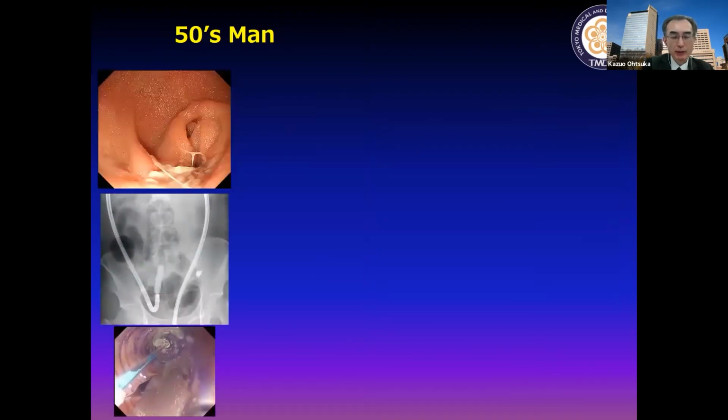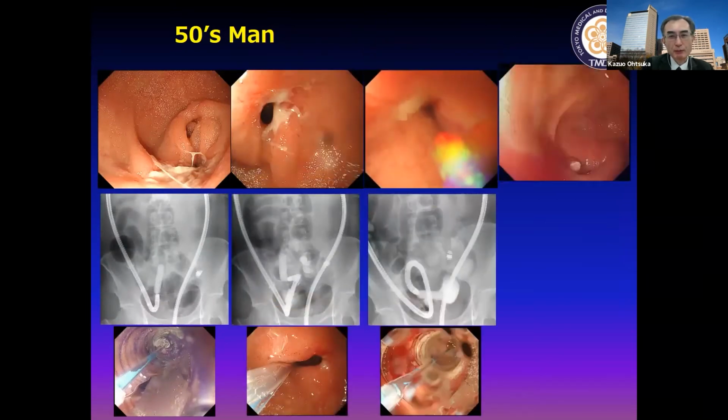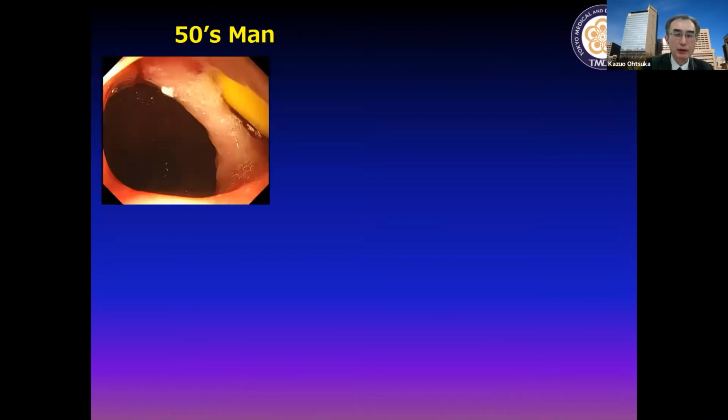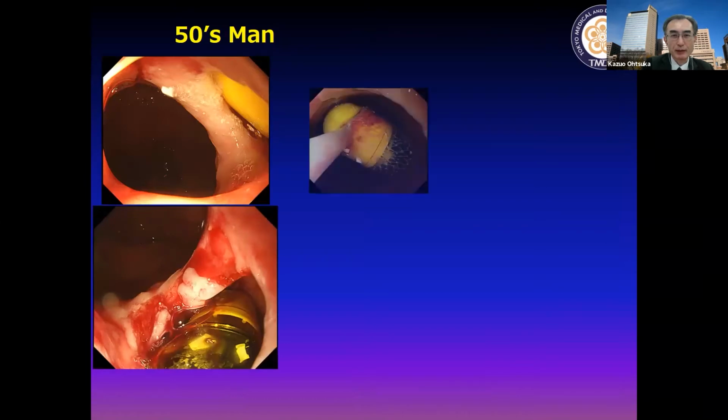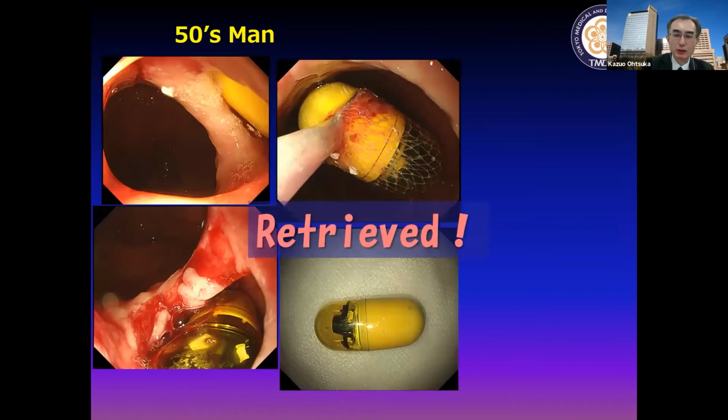So by the retrograde approach, there were many strictures after dilation. Then finally, a yellow-colored capsule was detected like this. Using a net, the capsule was retrieved. So this patient can avoid surgery.